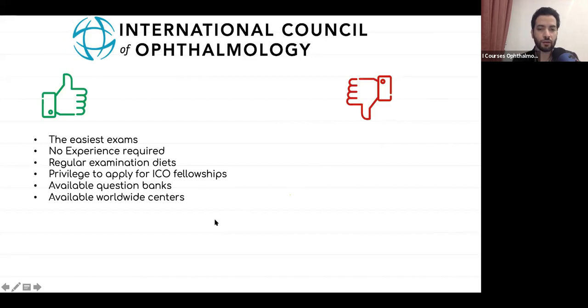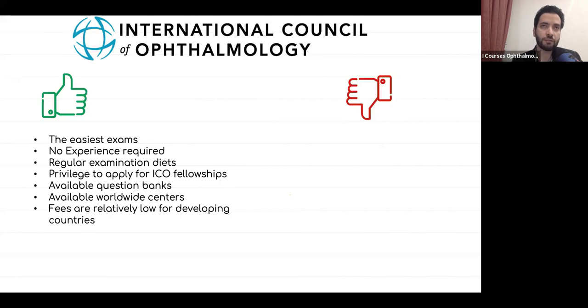However, there is nothing without disadvantages. There are some disadvantages associated with the ICO exams. First of all, or the last advantage, is that the fees are relatively low for developing countries. I can consider this one of the confusing points about the ICO. The ICO doesn't have a fixed pricing policy among all the countries.